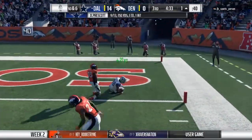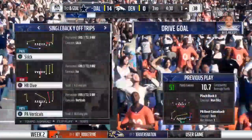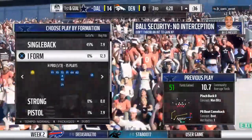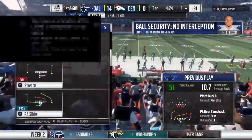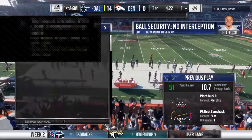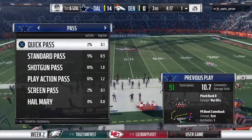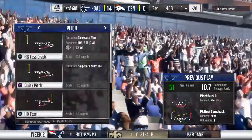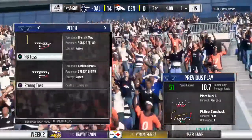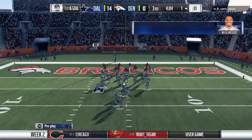And he just falls short down at the 1-yard line. A big play here for Dallas. 51 yards. So after that big gain, let's see what else the offense has up its sleeve.